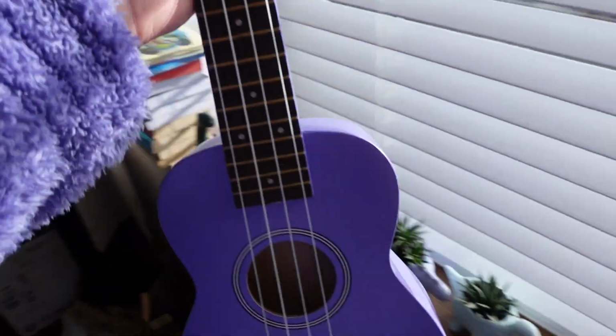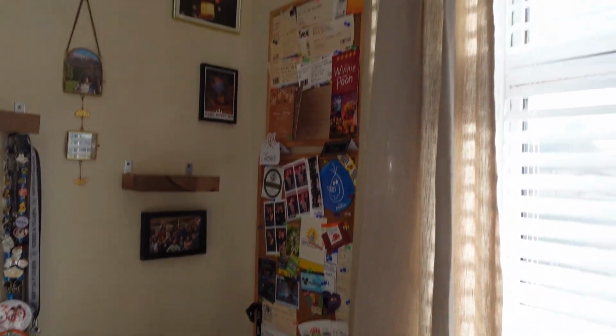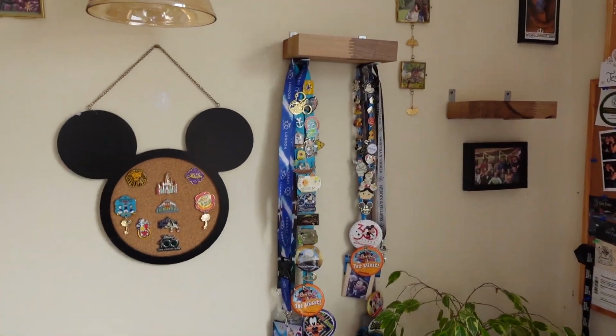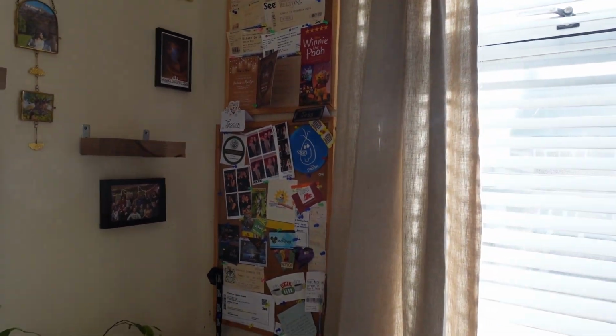So I need to find a place for my ukulele. I think I might mount it on the wall. And I also think I'm going to take the pin boards down, put all that stuff in a scrapbook, and then put a specific lanyard hanger on the side so I can spread them all out and all the pins can be there.